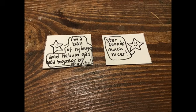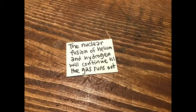Now the gravity is pulling it in, but the hydrogen and helium are undergoing nuclear fusion, and that's making the star want to expand. So the nuclear fusion makes it want to expand, the gravity makes it want to contract, and so they're both pulling against each other, and that's what holds the star in steady state. Until the nuclear fusion stops happening because the hydrogen runs out. And then the gravity takes over and the star collapses.